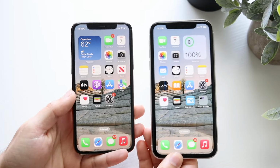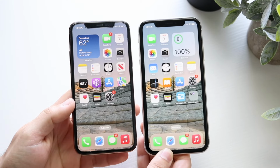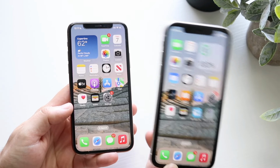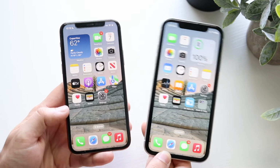Back everyone, the iPhone 11 and iPhone 11 Pro came out in 2019, so let's go and see how both these phones compare in 2022. Now I will say I would recommend the 11 Pro, but the 11 is still being sold by Apple brand new, so this one might be a little bit easier to buy, but this one is also available in the certified refurbished market, so there's a little bit of trade-off there.